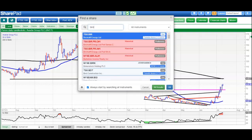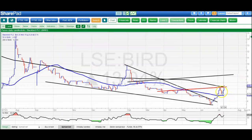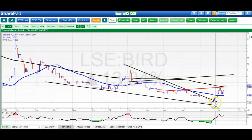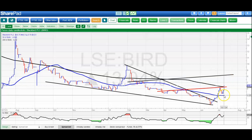Moving on to Blackbird, which continues its recent recovery with a V-shaped bull flag breakout, as I call it, finding support above a rising 50-day line. So it looks as though the second target here, the first target was about 6.3 pence, the second target there at 8.25 should be hit by the end of this month, and that would be quite a turnaround for the shares after plumbing new lows during last month. Only back below that 50-day line at 5p would really question the ongoing recovery there.